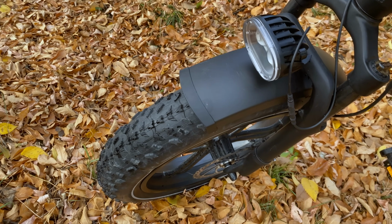The tires are awesome. They're 20 inches by 4 with aggressive treads. And that's what really attracted me to this bike, because I not only want to ride this in the summertime, but I also want to ride it in the winter through the snow.